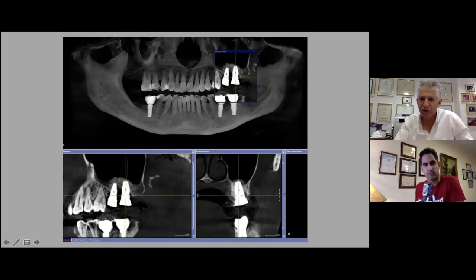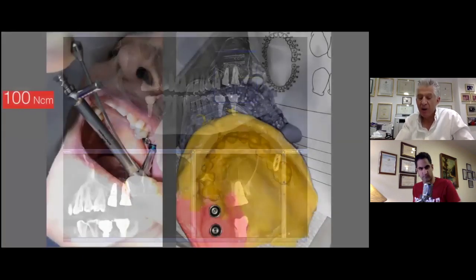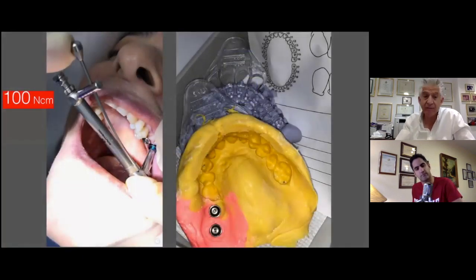So we managed to place 2 10-millimeter long implants. This is 10 by 5. This one is 10 by 6, 6 millimeters diameter. And the CBCT looks very nice, but this is day zero. This is the day of the surgery. We had very nice primary stability. This is 100 Newton centimeter here.